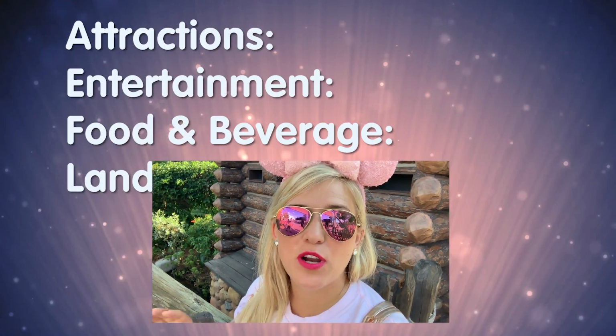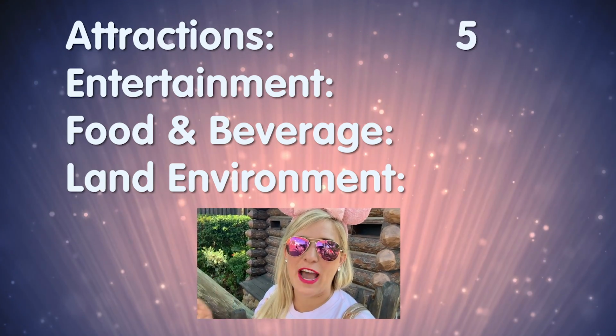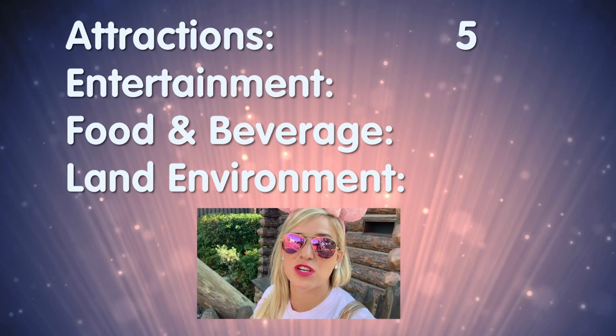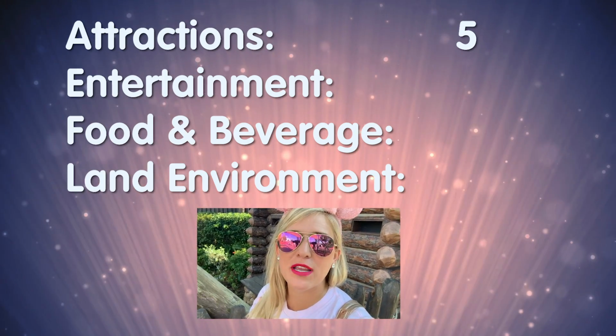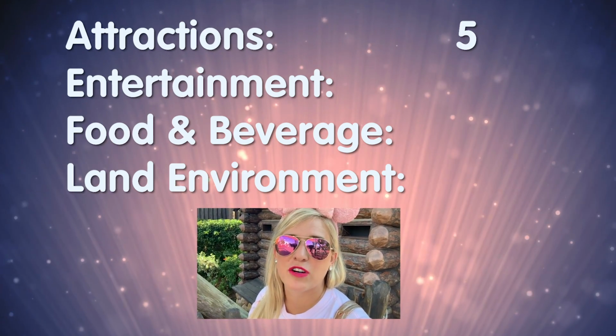How does Frontierland shake out? Well, attractions-wise, 5 out of 5, no questions asked. Even without some of the attractions like Frontierland Shootin' Arcade, Tom Sawyer Island, and Country Bear Jamboree, it'd be a 5 because two of the Magic Kingdom mountains are here, Splash Mountain and Big Thunder Mountain Railroad. No brainer. 5 out of 5 for attractions.